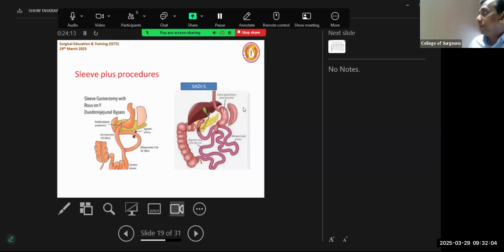Then secondly, all the problems that come with sleeve gastrectomy are there because the pylorus is intact, although it is a bypass. And then the high pressure zone and sleeve leaks are there even with SADI procedures like sleeve plus or biliopancreatic diversion kind of procedures, right? So these are the fundamentals of surgical procedures.